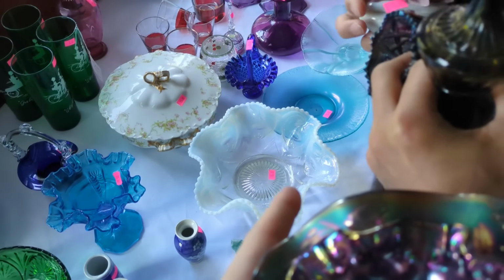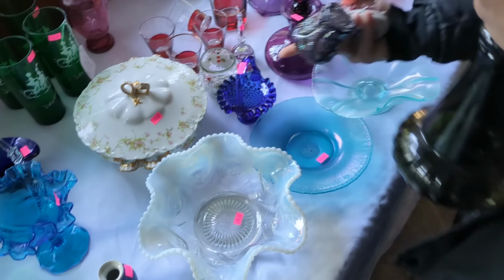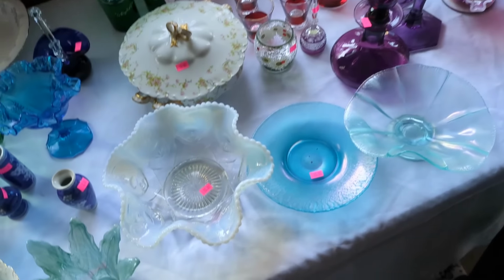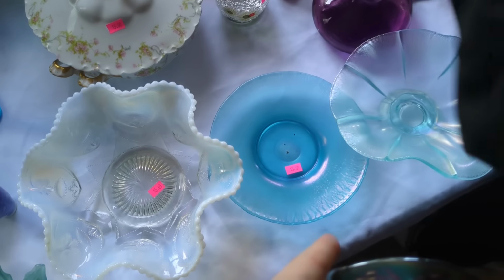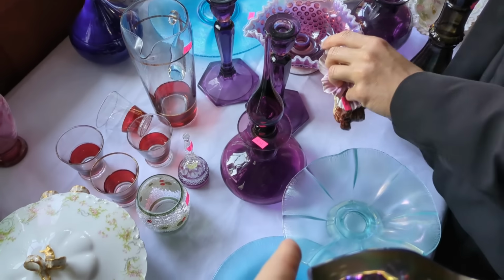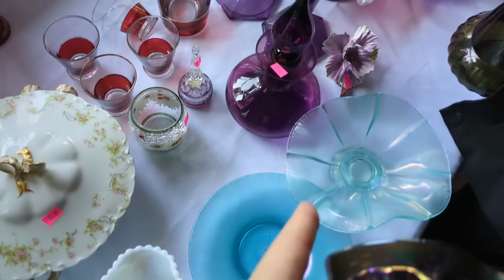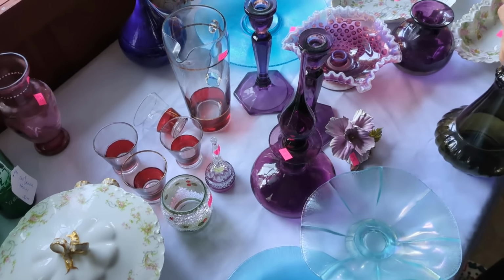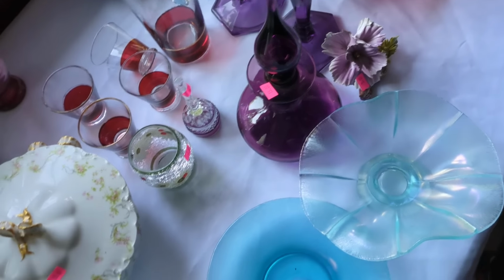I'll take this Hobnail blue basket. See the little mini basket? Yep, the cobalt, that's stunning. There's some stretch glass up front here for $15. These purple, you know what? I want this purple right here, this $15. See it? Watch. That'll come up. Oh, I know. It's a problem. Ooh, this little bell, too.